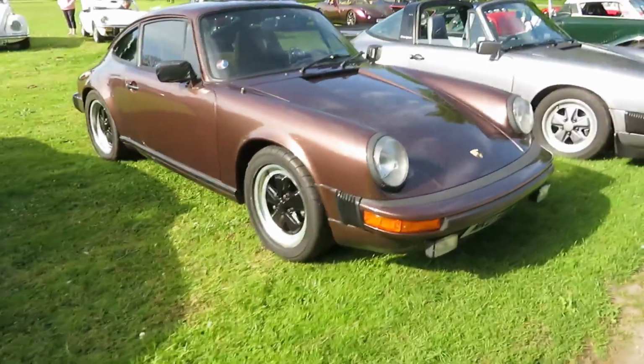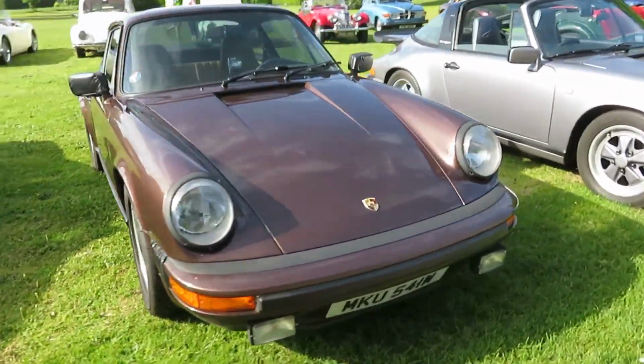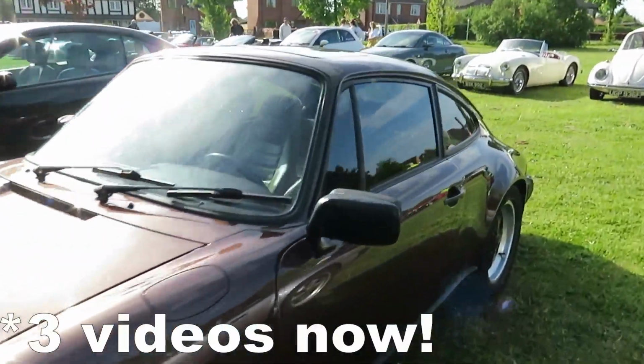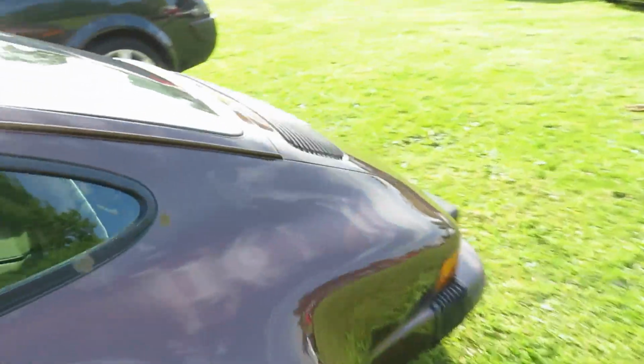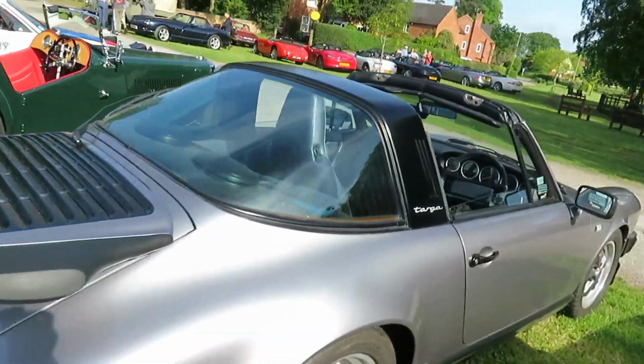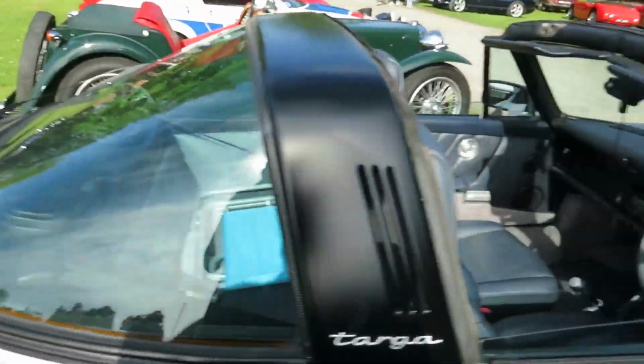Porsche 911 SC. I know the fellow who owns this very well. He organised the Cholmondeley Classic Car Meet. If you haven't seen my 2 videos of that meet, then what are you waiting for? Of course, after watching this video. Check those out. Next to another 911, this one's the Targa convertible, complete with the ducktail spoilers, of course.